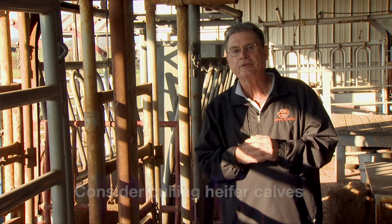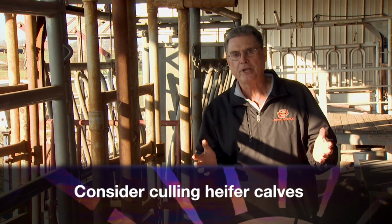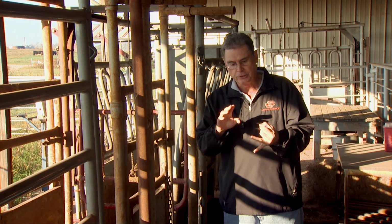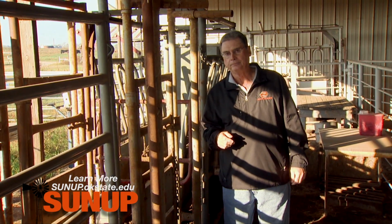Plus, if she gave us a heifer calf this year, we're not keeping that heifer as one of our replacements. In this way, over time, we can make some real improvement in udder soundness in our beef herd. That's going to help in terms of overall weaning weights, in terms of health of those calves, and therefore, I think in the long run, help with our bottom line.